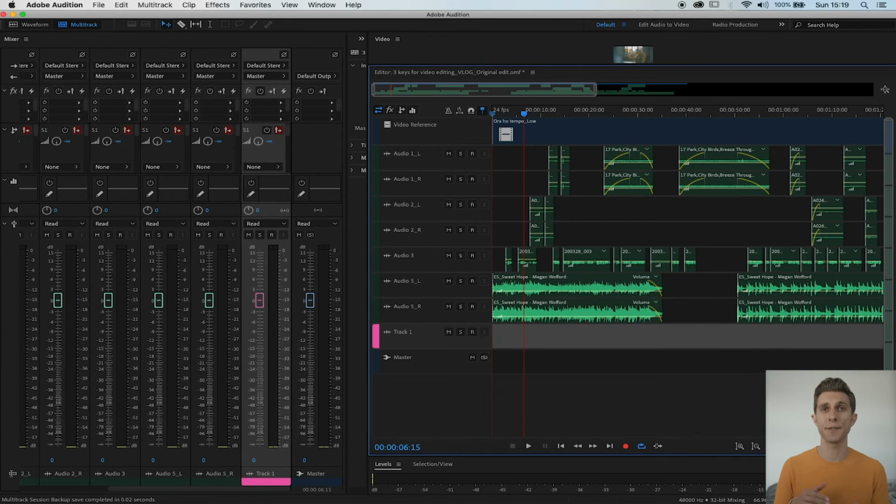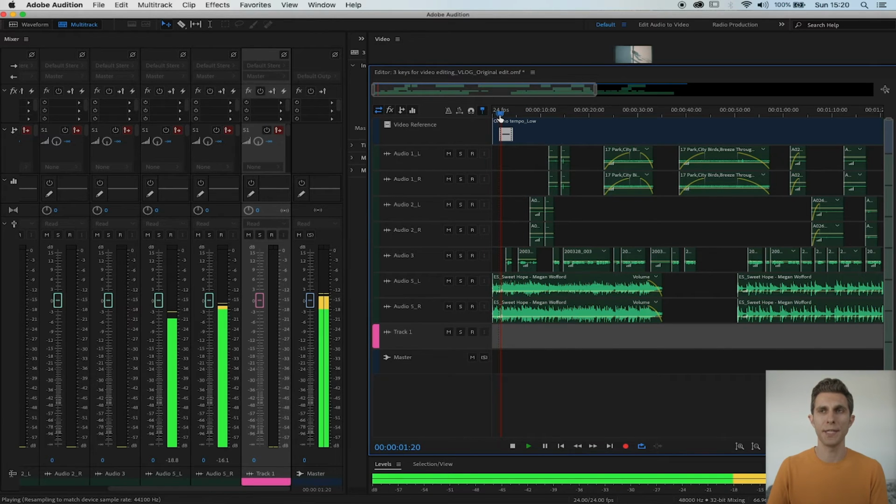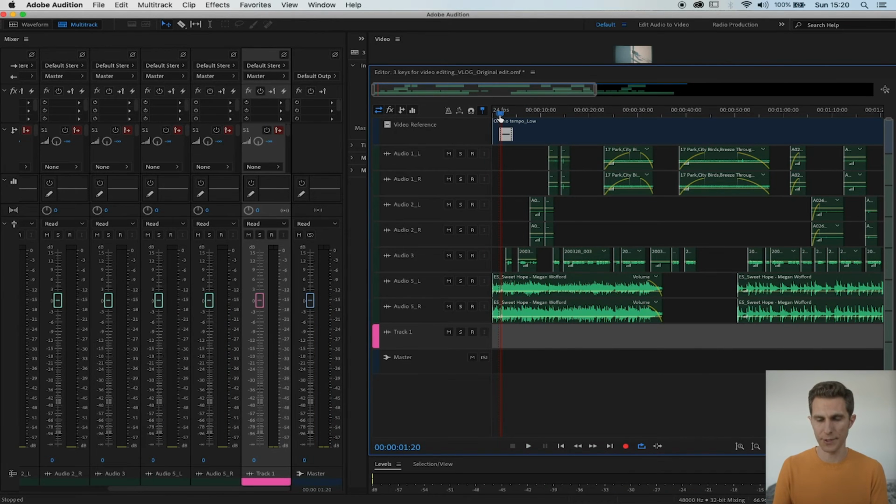Okay. First thing, what I do is to work on the levels of the volume. So again, giving focus to what I want to. In this case, the voiceover, as we said, that's my key. Just play through and see how it works with the music. First of all, see if there's parts where I need to lower the volume or increase the volume.